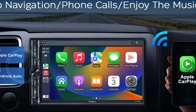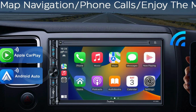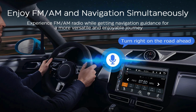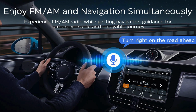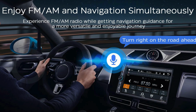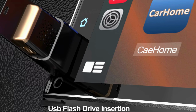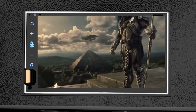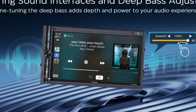The system includes a high-resolution 4K front camera and a 1080p night vision backup camera, delivering crystal-clear video recording and improved parking assistance. The Hoxy unit also supports phone mirror link for both iOS and Android devices, allowing you to view your phone screen directly on the stereo's display. With multiple audio outputs including Bluetooth, FM radio, and AUX, you'll enjoy clear, high-quality sound even in noisy environments.